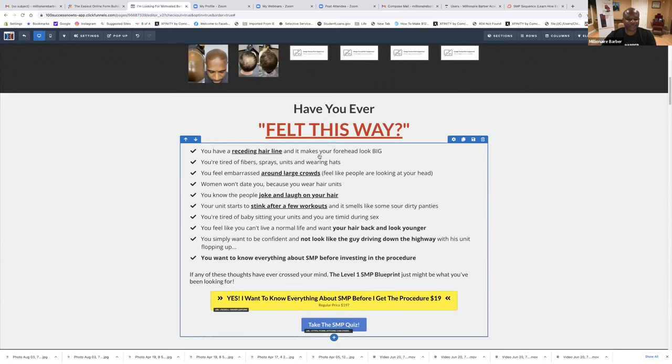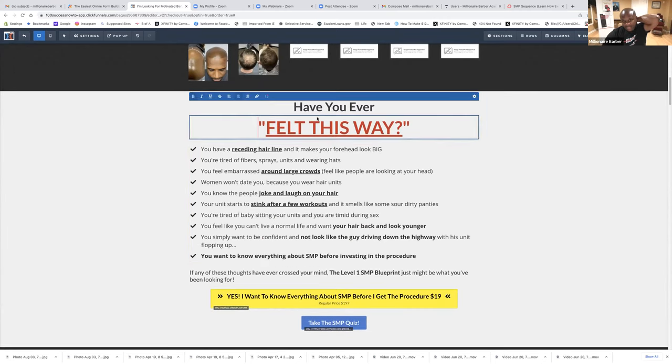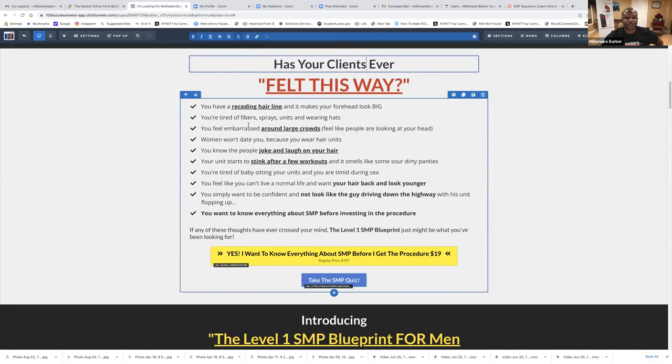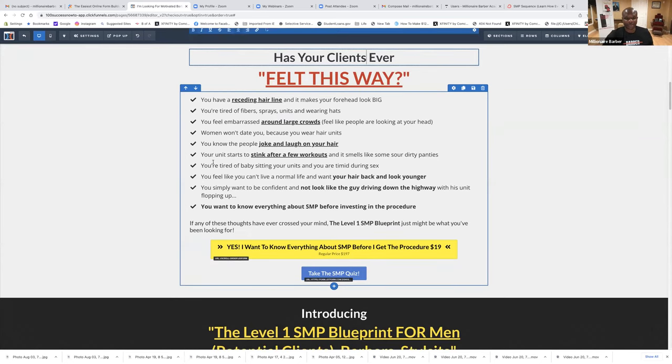Okay, have you ever felt this way? Has your client ever felt this way? Has your clients ever felt this way? They got a receding hairline. They're tired of you barbers spraying all this stuff on them. Everybody has clients that are self-conscious about their hair, their head, all of that type of stuff. Some of them wore units, but the units start to stink after a couple of workouts and it smells like some dirty panties or whatever. It's all types of stuff.